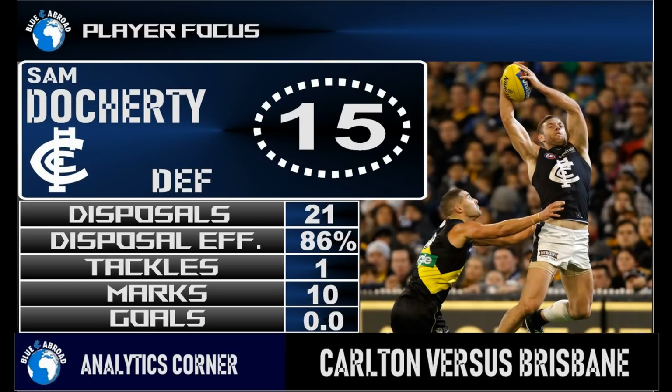And I think one thing that excites me is his penetration with his kicking. He looks to take the game on. There were a lot of times this week where he just looked to switch the play. He looks to set up the counter, and it's something that we didn't have last year, and it's pivotal to Teague's game plan. Fast transition, quick ball, and Doc is your man.